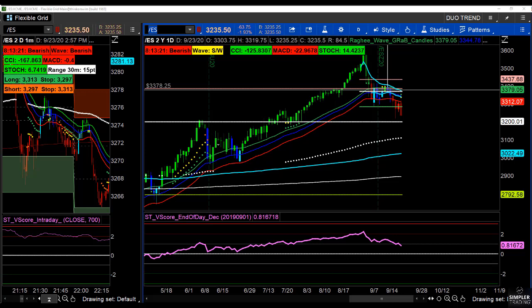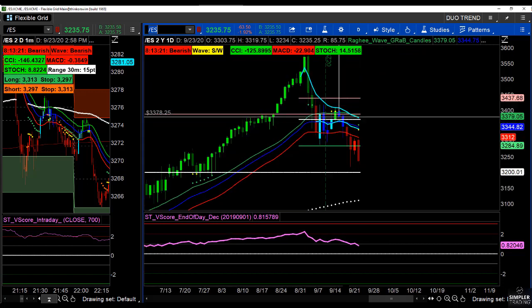We're going to cover the patterns that we saw this week and what implications they have for not only day trading but longer term implications for movement back up to points of control or even recent highs. Now I don't mean all-time highs, but recent. So let's talk about the pattern and then we'll talk about where the market could go.